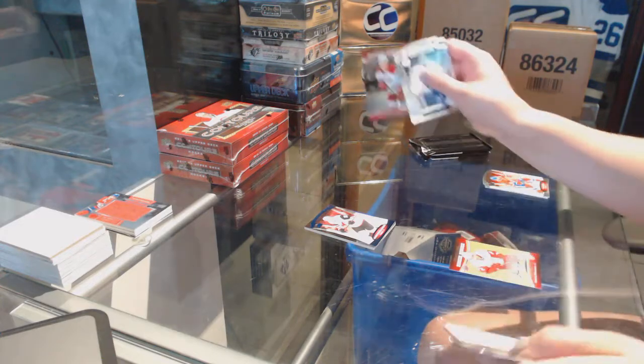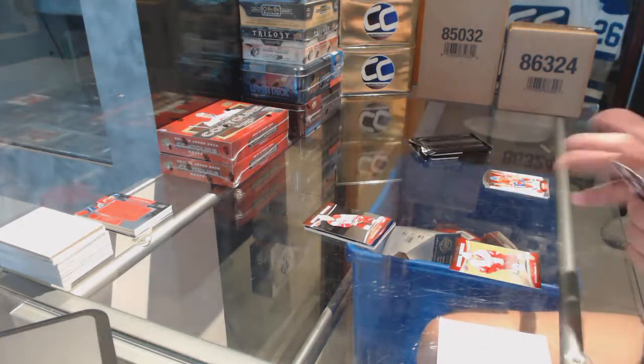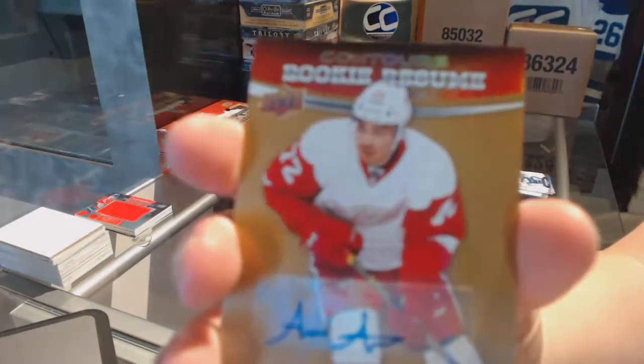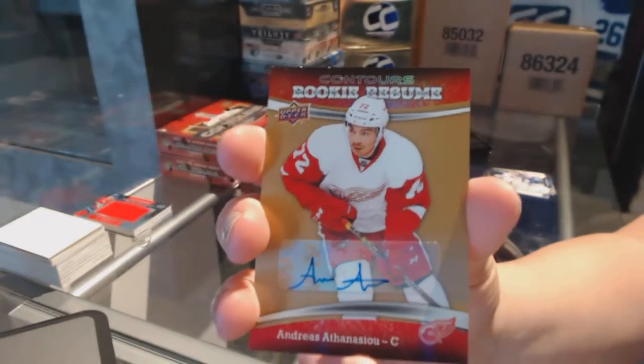Numbered to 399, Rookie Resume of Brock Boeser. And we've got a Rookie Resume auto for the Detroit Red Wings, Andreas Athanasiou.